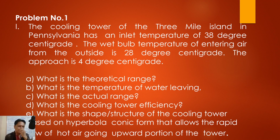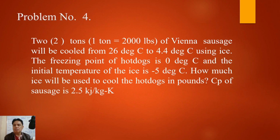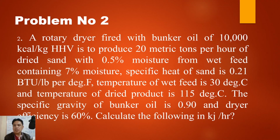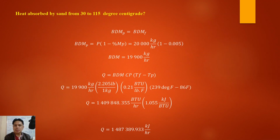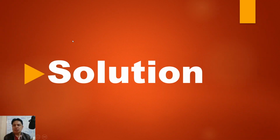One is about the cooling tower, and number two is about the rotary drying of sand. Number three has to do with air conditioning, I guess. And number four has to do with ice refrigeration. So, to cut the excitement, we are going to start immediately.